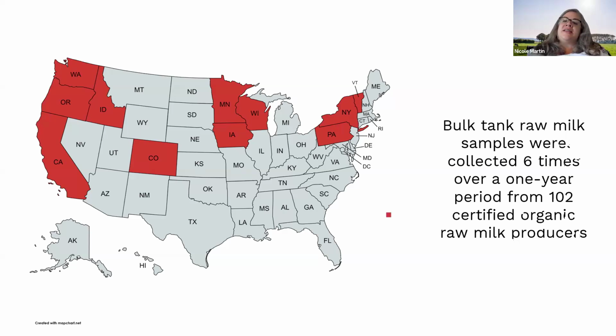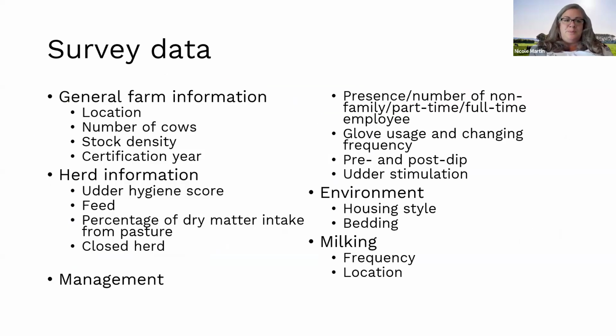All of those samples came back to my lab at Cornell, and we analyzed them for these different spore types that I talked about earlier, as well as the total bacteria count, because we wanted to use that as an overall assessment of the quality of the milk. That's a measure that we are very familiar with, and we have a lot more data on the level of total bacteria in the sample, as opposed to just the level of spores.